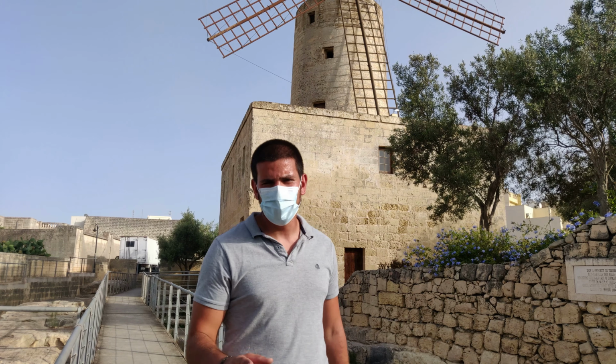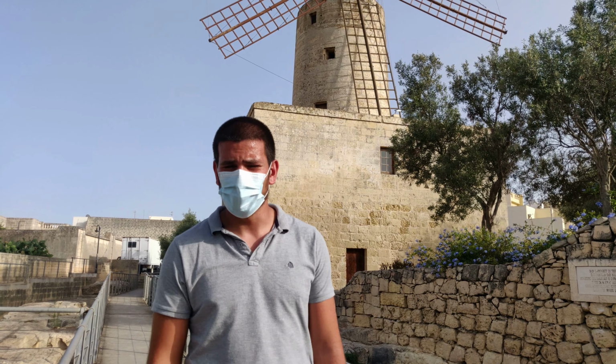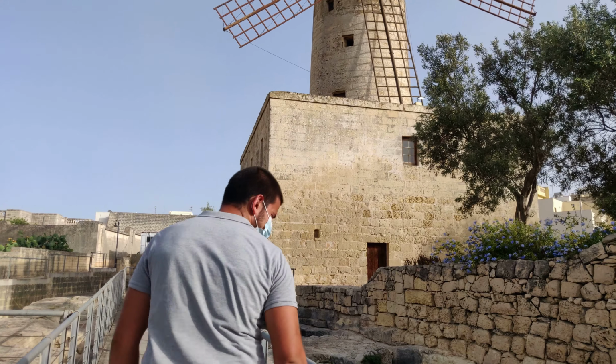Have you ever wondered what a windmill looks like from the inside? Today we're at Xarolla Windmill, so come with me so you can see what's inside.